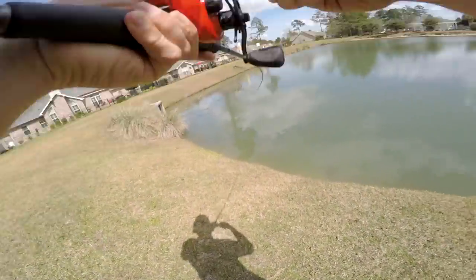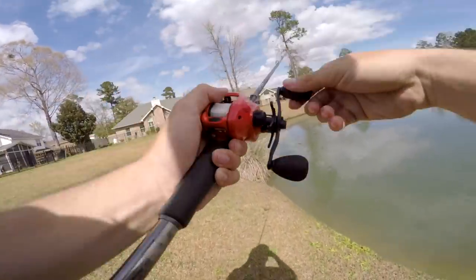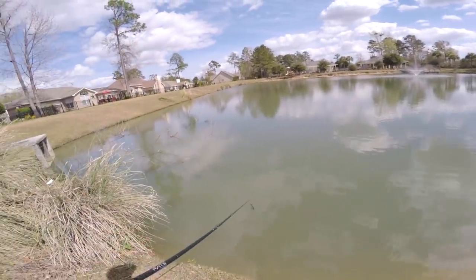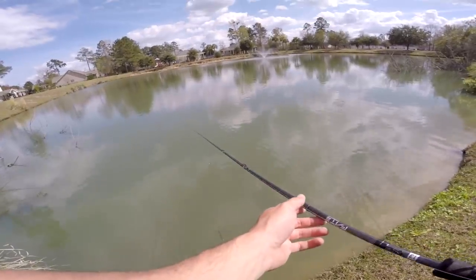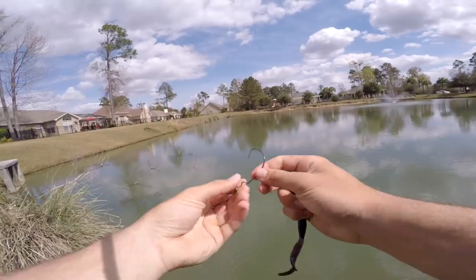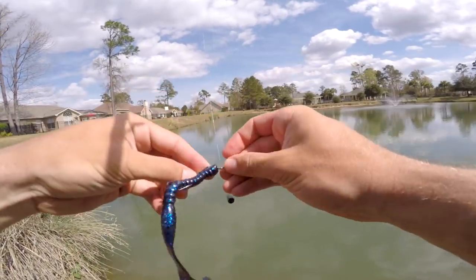Here he is. Here he is. Oh, are you kidding me? He took my worm. Look at my worm sitting there. You got one? On the worm? He come off? Yep, he took some of my tail. What the heck? And she just had one. Ah, guys, this is really aggravating. Very aggravating.